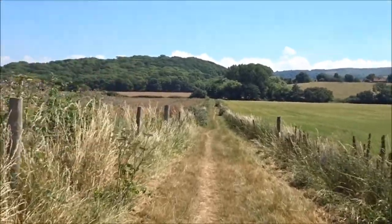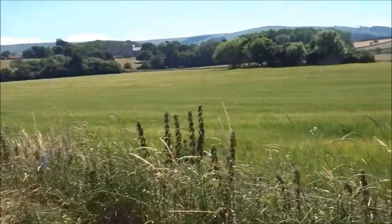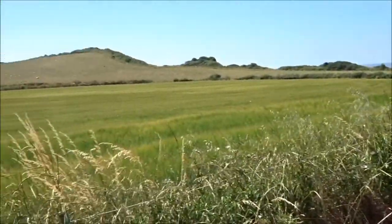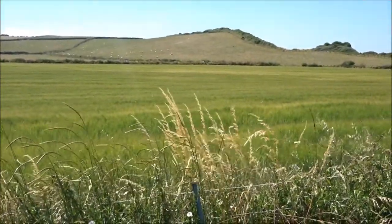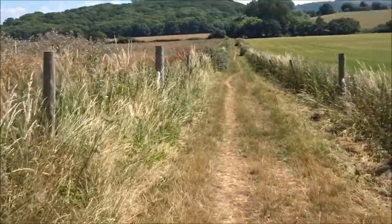I will be skirting that wood according to the map, but I just thought, I fancy coming down this little lane for some reason. I can imagine my sister Jude once again being here and saying, it's a far more interesting lane to come down this way. Come down this way, Sheila.